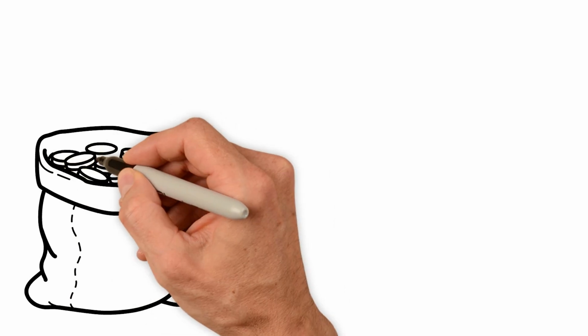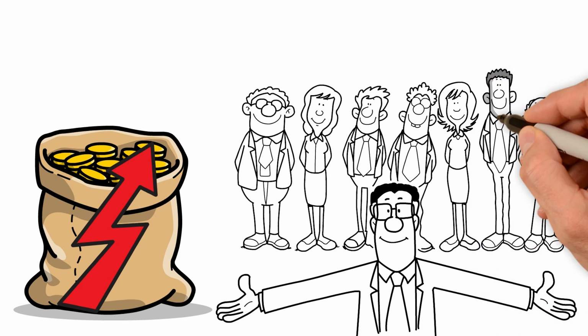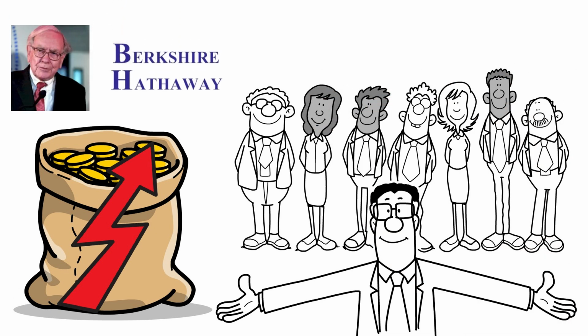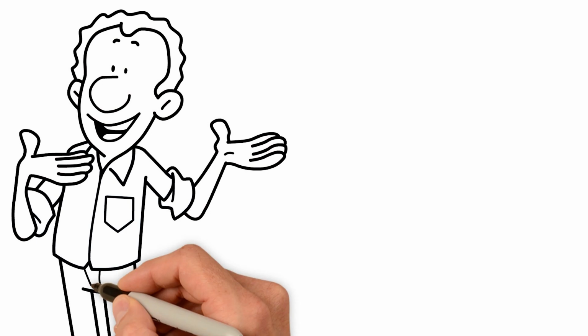The company has raised its base annual dividend payout for over 60 years, demonstrating its commitment to rewarding shareholders. This dedication to creating long-term value aligns with Berkshire Hathaway's shareholder-centric philosophy. Now, to the good part. The secret we have all been waiting for.